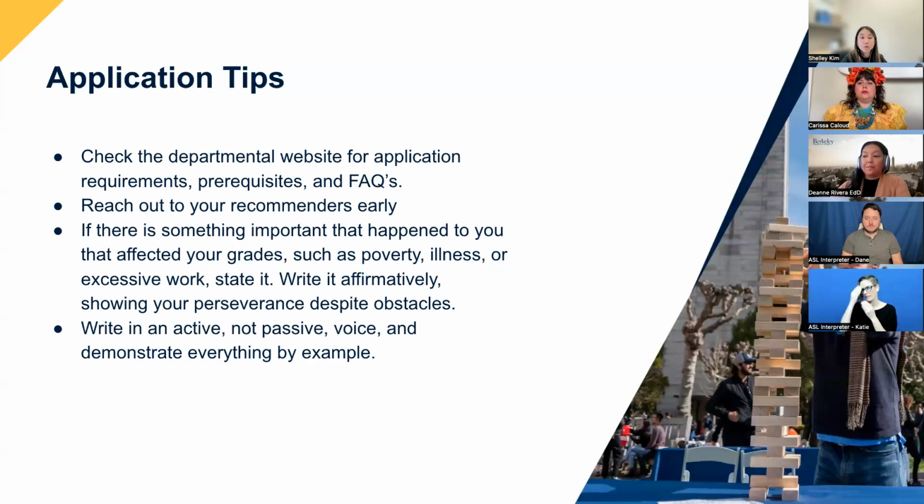As I stated before, the personal history statement, if there is something that happened to you that affected you and your grades, such as poverty, illness, or excessive work, tell that information. The admissions committee won't know unless you share this with them. And we want to recommend that you write it affirmatively, showing your perseverance despite obstacles. And then finally, write in an active voice. Demonstrate your qualities through examples.